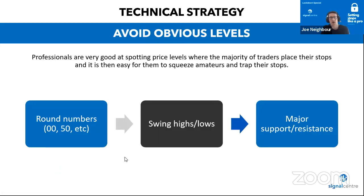Now, the next part of information that I want to share with you is about obvious levels. Professionals are very good at spotting price levels and where the majority of traders place their stops. It's a well-known fact that 80 to 90% of people lose money when it comes to trading. And in that 10%, there'll be people hunting stop losses on a regular basis, who know where people are placing their stops, and they'll be looking to squeeze those people out of their trades at every opportunity.